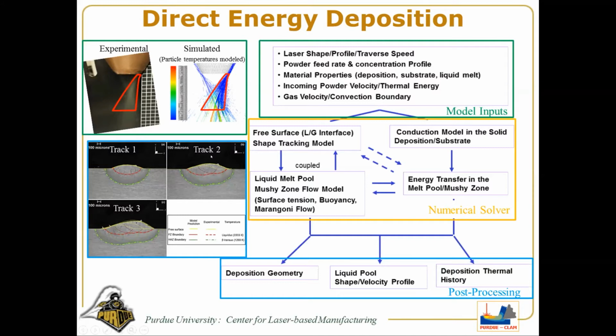So basically, you start from here, powder flow in direct energy deposition. You try to predict how the powders flow and then how the powder temperature is elevated due to laser heating. Then, in the next stage, you predict the molten pool and the temperature field, and then you predict the free surface here.